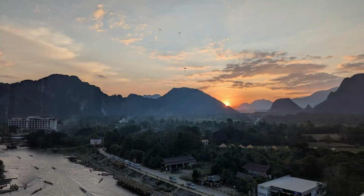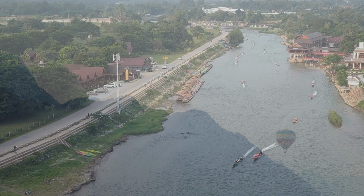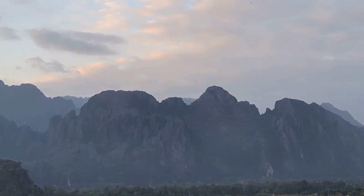And this is an outdoor kind of capital of Laos. It was originally known for being a party place with tubing down the river. The government put a stop to that. It was getting a bit dangerous and out of control. So they turned it into more of an eco-adventure and less of a party thing. I think we saw like 3 tubes when we were there. It's mostly kayaking, parasailing, balloons, also some decent restaurants.